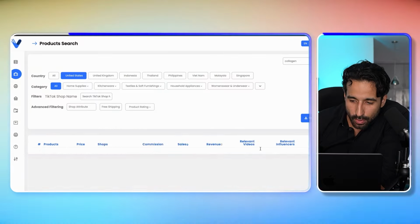259,000, and again, this product is solving obviously a problem that everyone has in the world, which is aging, right? Collagen supports anti-aging. So I do actually love this niche. So now that I've found a good niche to look into, I'm gonna go ahead and search for that niche here on Viralytic to see if there's other brands already or other shops maybe launching their own collagen brands here in the United States.